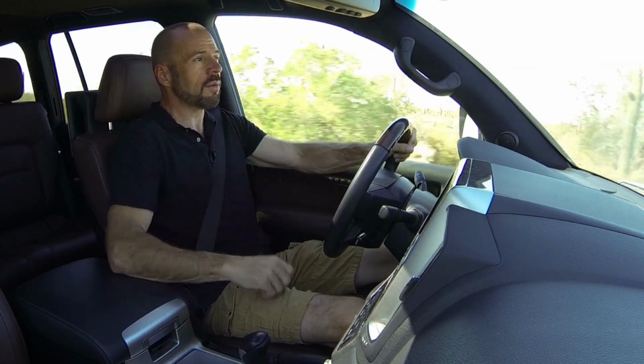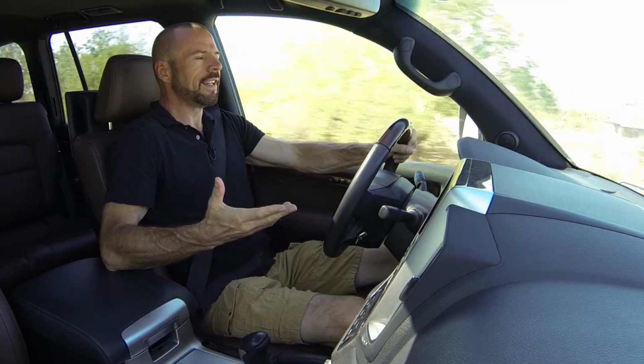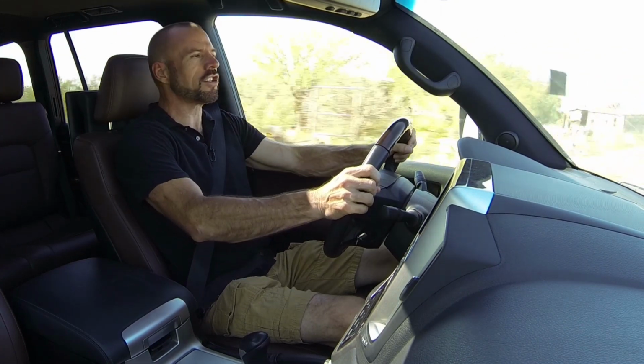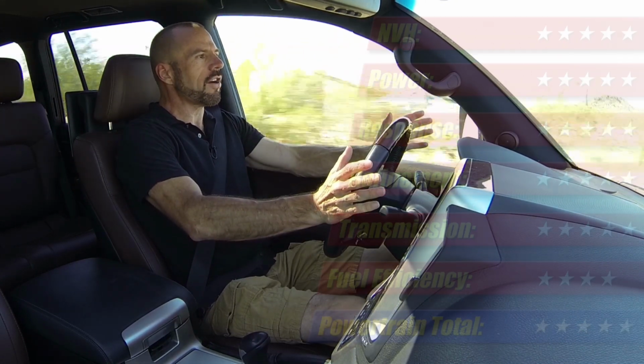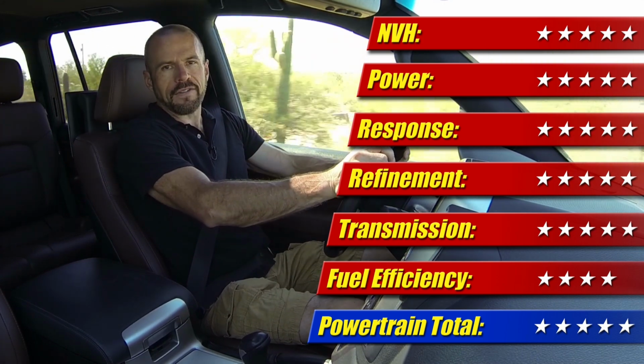That's a reason why we don't have body-on-frame SUVs in any large numbers anymore, because not only are they expensive, but they're thirsty. And if this were a car, it'd have a gas guzzler tax. So it's a truck, and it doesn't. The politics of regulation there. But when it comes to scoring this powertrain, it's awesome, I think. It's perfect for this vehicle. 5 out of 5 stars.